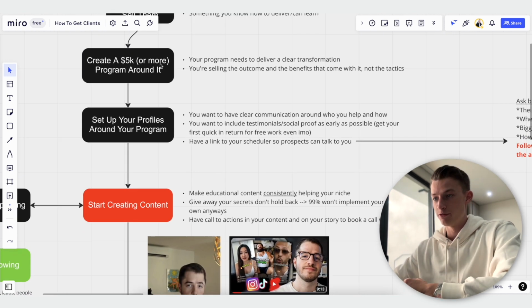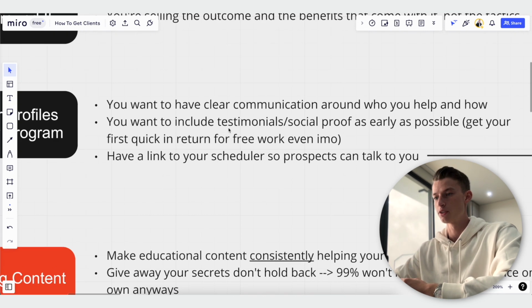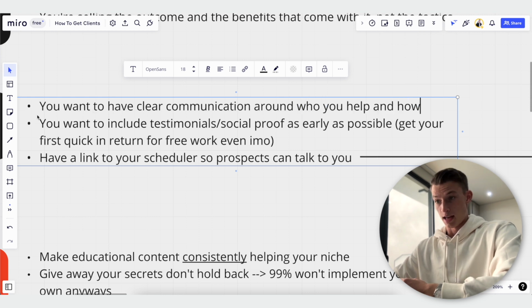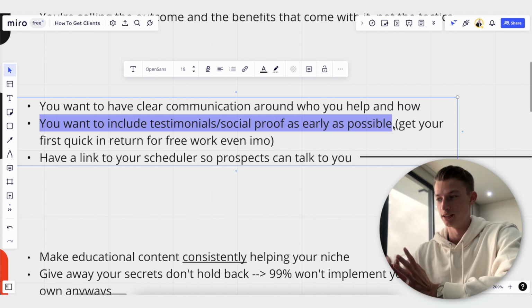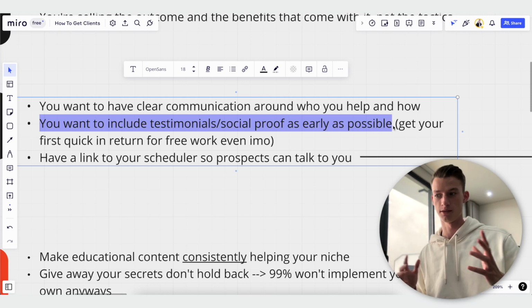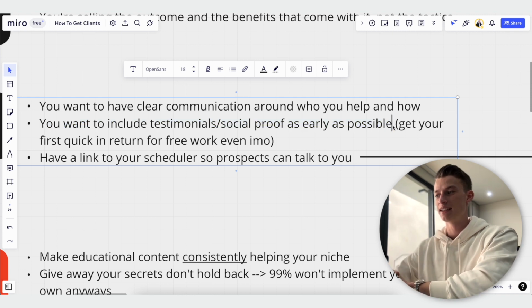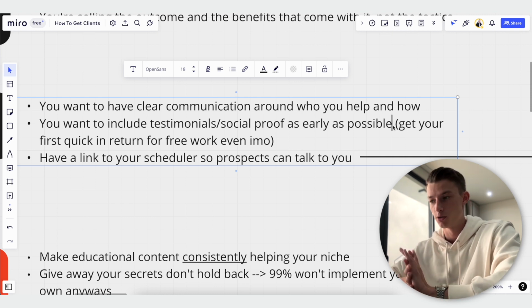And then once you have the offer created, you want to set up your profiles around your program and around what you are helping people to do, right? So you want to have clear communication around who you help and how you help them. And you want to include testimonials and social proof as early as possible on your profile. I know it's hard to do when you don't have any client results yet, but for this reason, I am not really against getting a free client, for example, or doing some free work in return for a testimonial, because it can help you a lot if you can show previous people or clients that you work with when it comes to your sales goals.